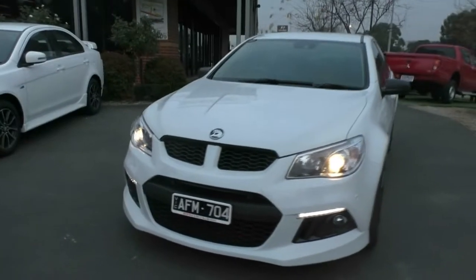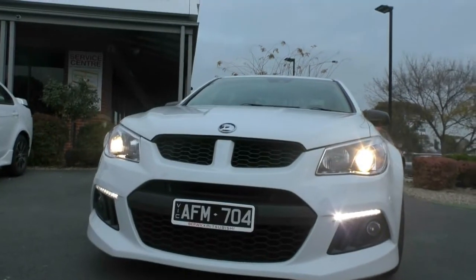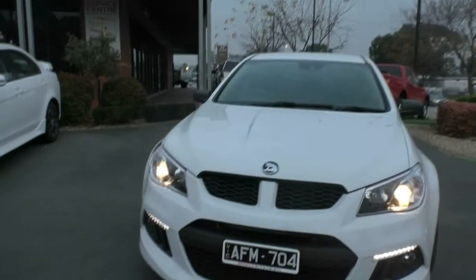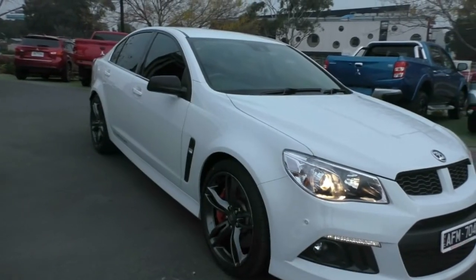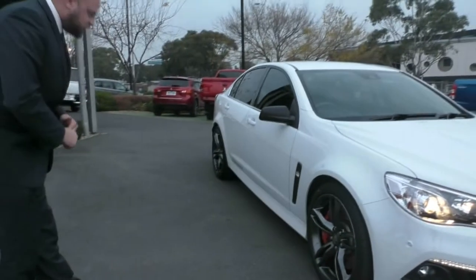Starting at the front of the car, obviously HSV Clubsport R8, HSV badge, daytime driving lights, fog lights down the bottom. Fantastic that it's a little bit overcast and chilly today. You can see the car as you would see it on the road basically, because when it is sunny when we shoot these videos, you don't really get the lights coming through very well on the footage.